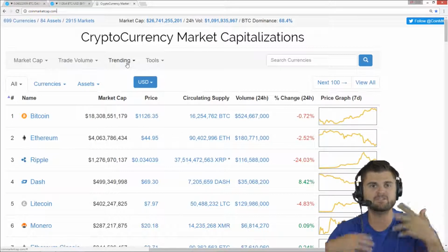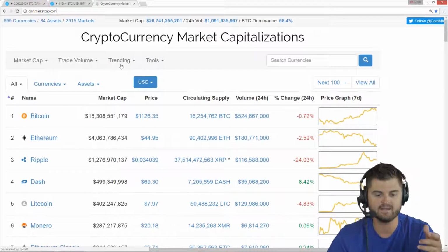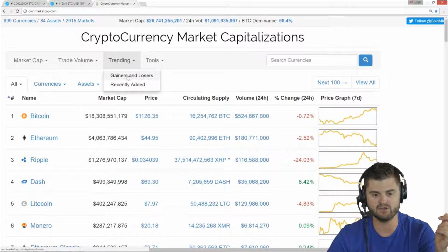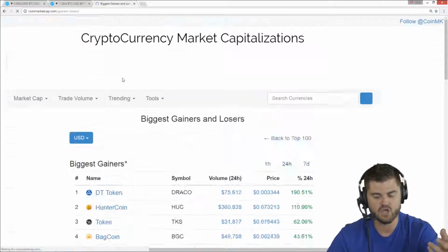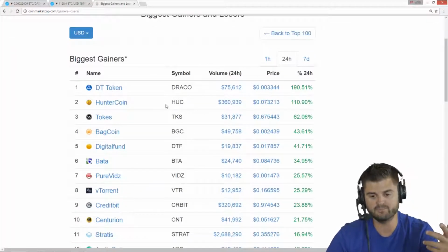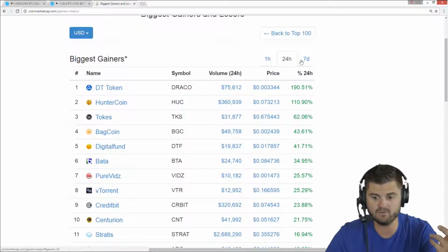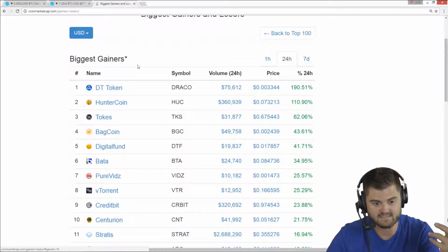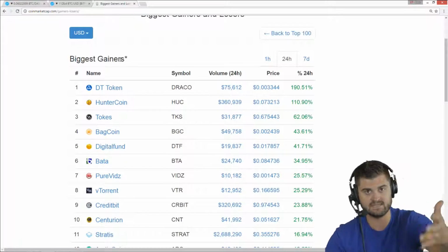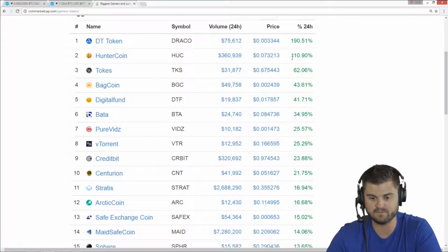So let me just give you kind of one tip of how you can find good altcoins to trade. If you come under the trending tab here and you go to gainers and losers, what this will do is it'll show you the most volatile cryptocurrencies. And you can either look over the past hour, the past 24 hours, or the past 7 days. And so under the biggest gainers at the time of this video, you can see there are several that are up over 10 to 15%.